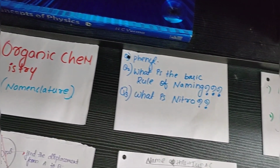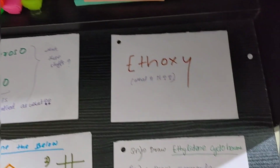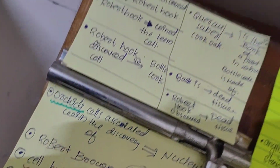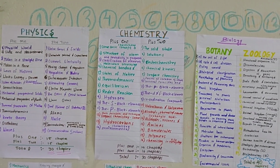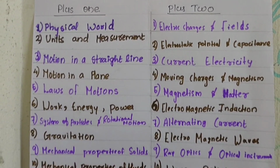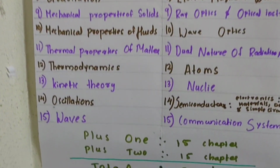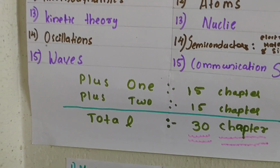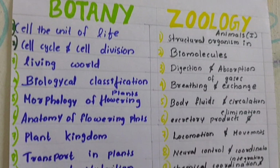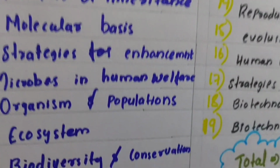So guys, now let's get back to exploring my study table. The first thing I wanted to show you is some notes that I stuck on my walls. I also write all the chapters of physics, chemistry and biology on my walls, so that I can always see how many chapters we have for the NEET examination. That is 30 chapters of physics, 30 of chemistry and 30 of biology, so there are almost 100 chapters.